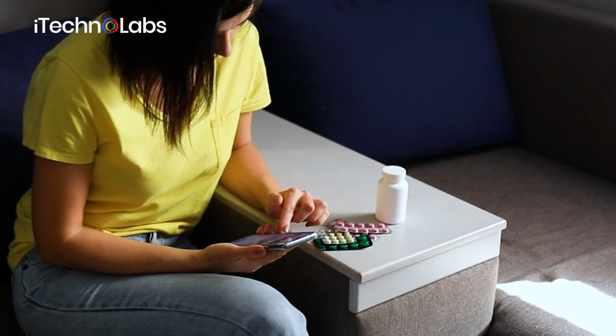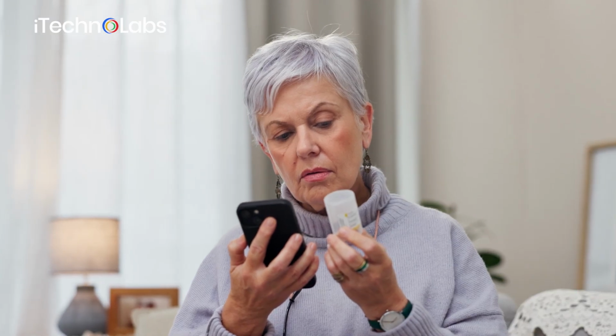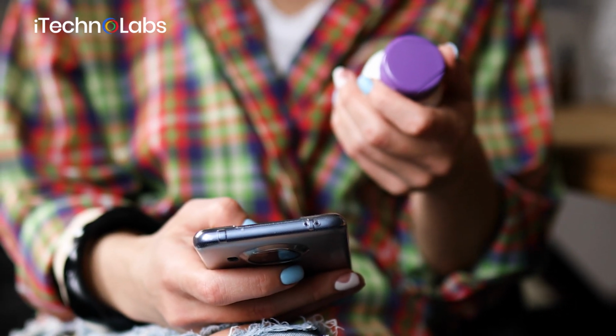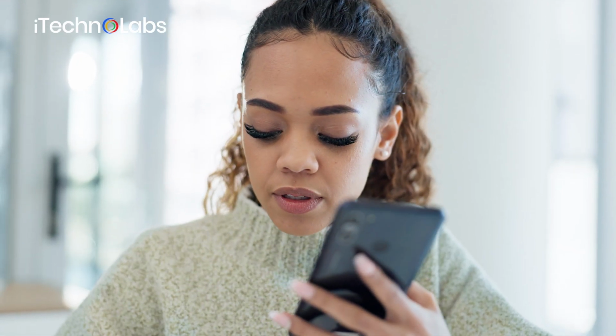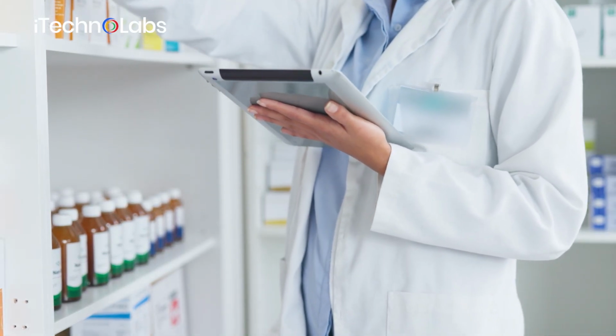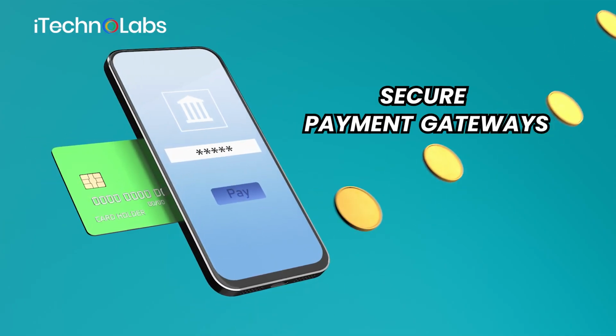Our pharmacy delivery app comes equipped with user-friendly features designed to streamline the entire process. From browsing a comprehensive catalog of medications to uploading prescriptions securely, our app ensures a hassle-free experience for both users and pharmacists. With real-time delivery tracking and secure payment gateways, customers can rest assured knowing their health needs are in good hands.